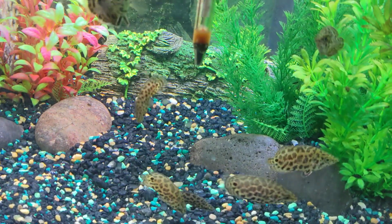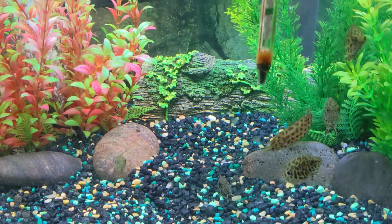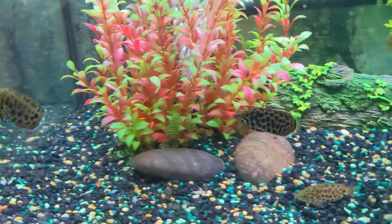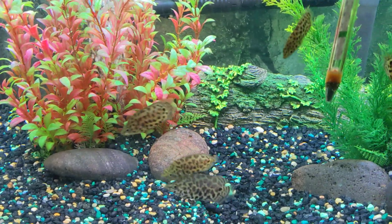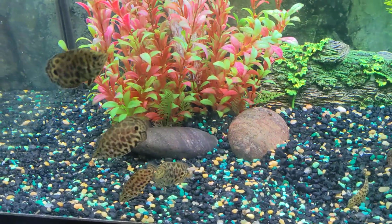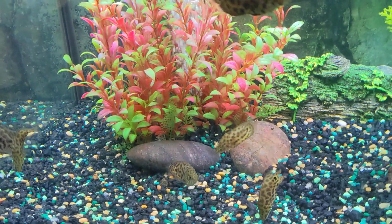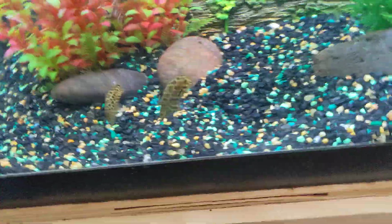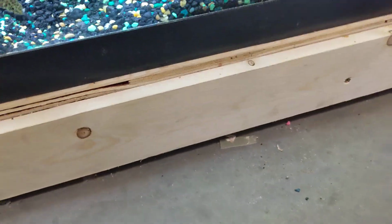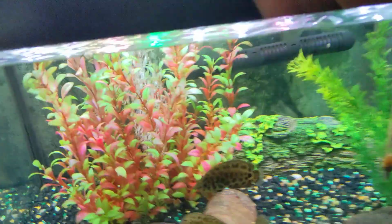You guys are hungry too. I don't feed my fish on Sundays. I let them fast, just kind of clear out their stomachs, so they're ready to eat. I'll feed them here shortly. In fact, if you've got a second, I will just do a little feeding video. We'll feed them while we're doing this. How about that?